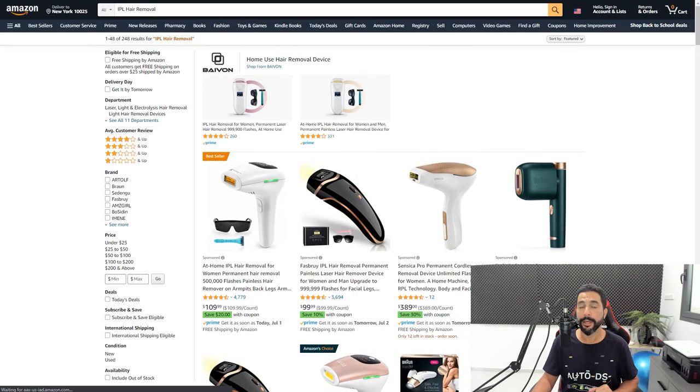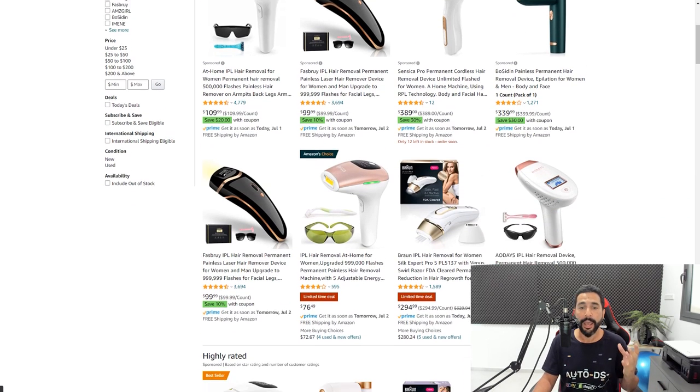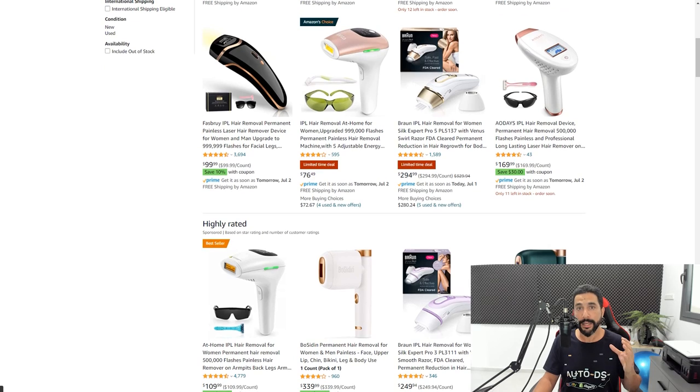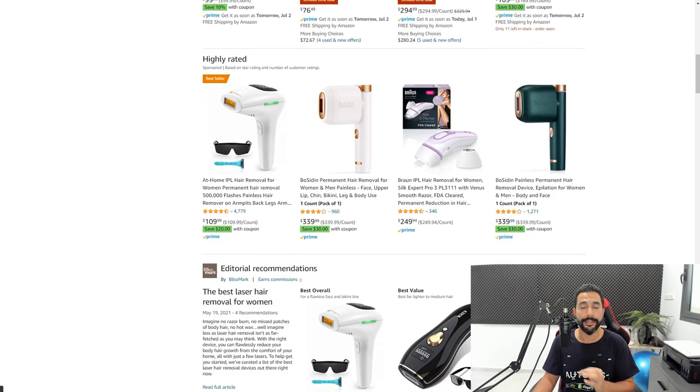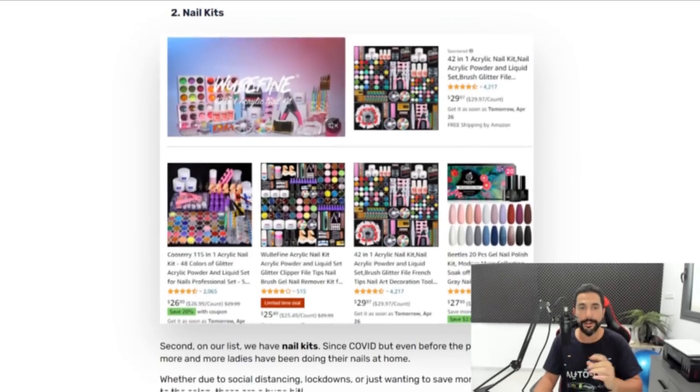So here's the IPL hair remover. I am personally also selling this product on my dropshipping stores. There's no doubt about that. It's selling a lot. And what I like the most about it is that it comes with a medium to high ticket price range, which means you're going to make some great profit selling this product. And it is simply a best seller. Has to be on your list if you want to tap into the beauty niche. That is number one. Let's move over to number two, nail kits.